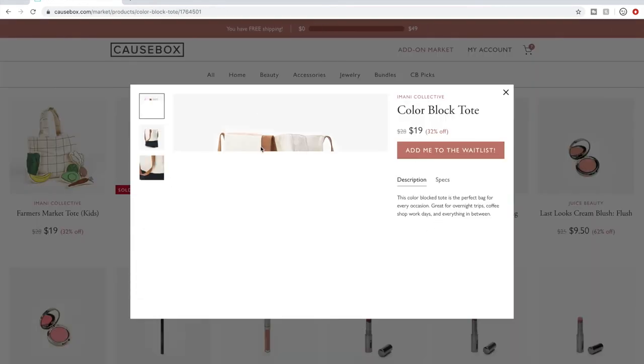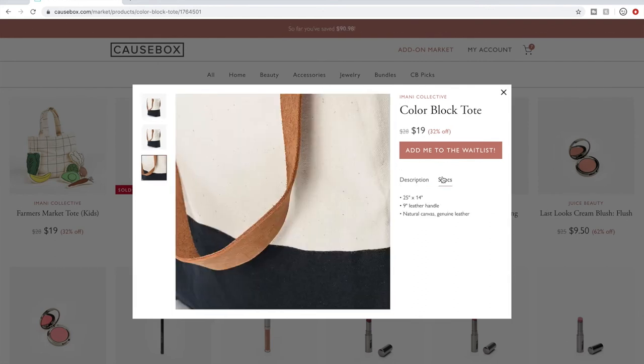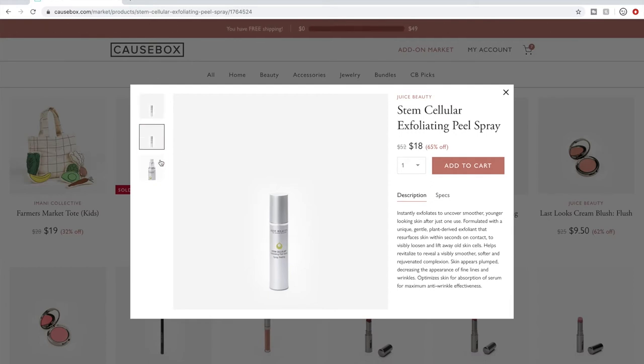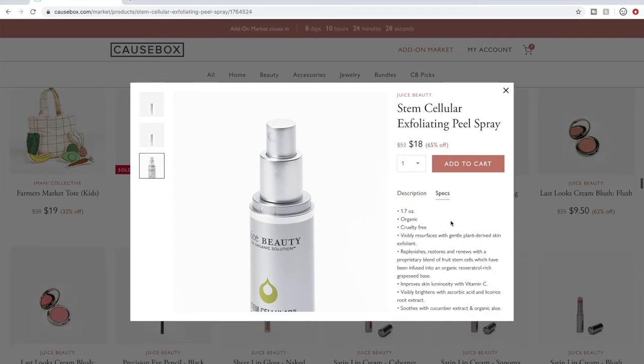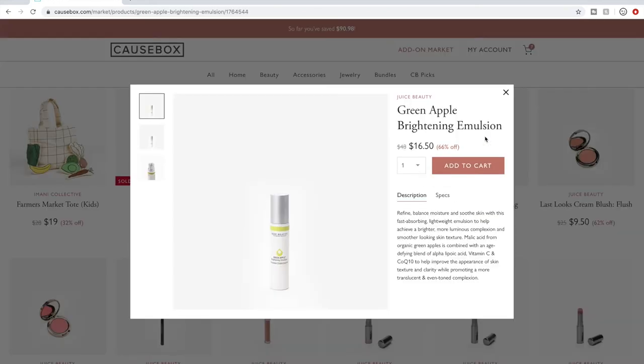Here's another sold-out tote. It's got a leather handle or something. Yeah, genuine leather. Here's more Juice Beauty. Again, if you join and you look into the Juice Beauty stuff, definitely check reviews. Their products are hit and miss. Here are the specs. Green apple brightening gel cleanser of theirs. Here are the specs. Green apple brightening emulsion. There's the description and the specs.